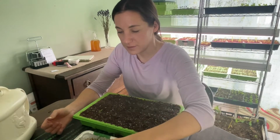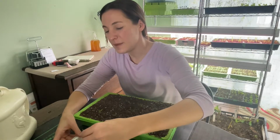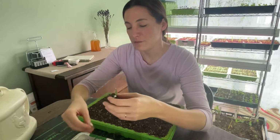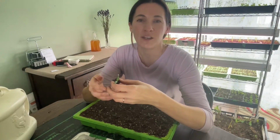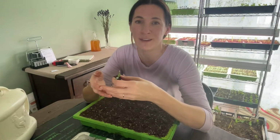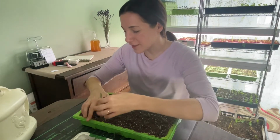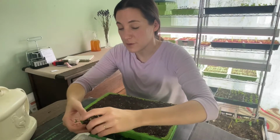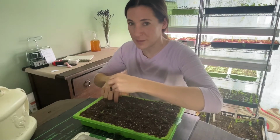You will hear things like, well, you can sprinkle cinnamon on the soil, and cinnamon does have some antifungal properties, but I was not able to find any reports of cinnamon actually preventing damping off or fungal issues. And I have seen people use cinnamon and still have mold. So I wouldn't rely on that. I think that's more of an old wives' tale type thing. Even if you swear that it works, you can use all the cinnamon you want, but if you're keeping your seedlings too wet, then you're still going to get problems.